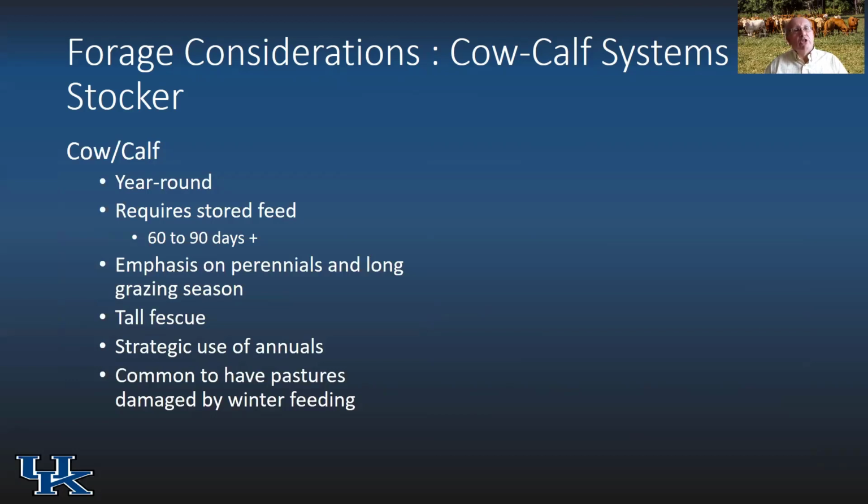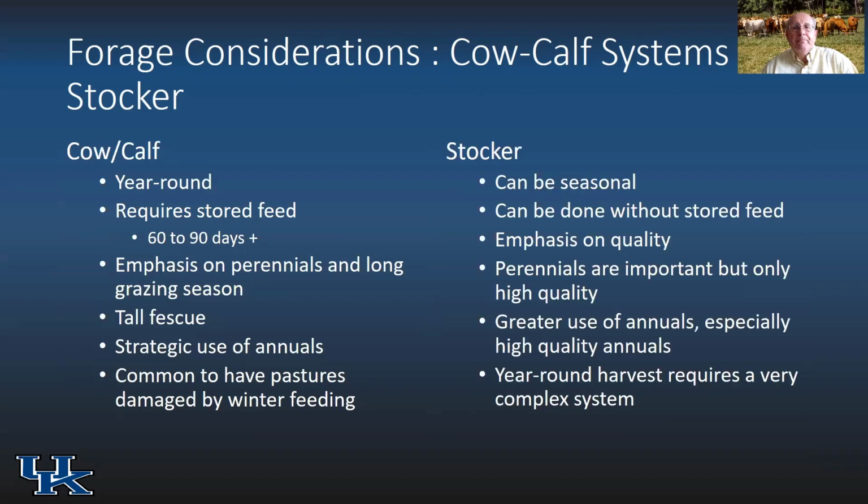Tall fescue is the predominant grass that we use for our forage systems. And of course, in most of our tall fescue pastures, this is infected with the toxic endophyte of tall fescue. We can use strategic use of annuals in these pastures and in these systems, such as crabgrass, annual ryegrass, and some of the summer annual grasses. And it's also quite common to have pastures damaged by winter feeding.